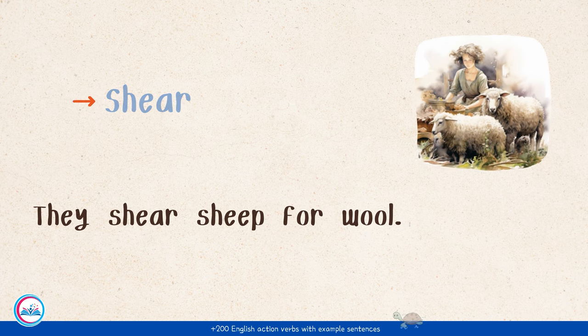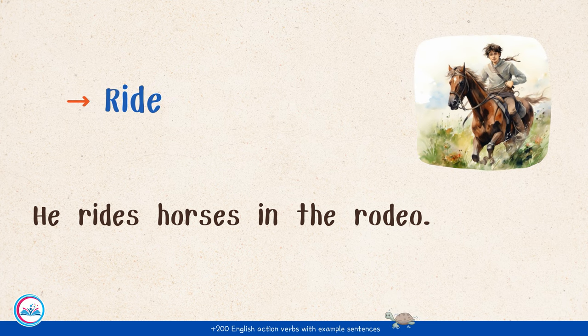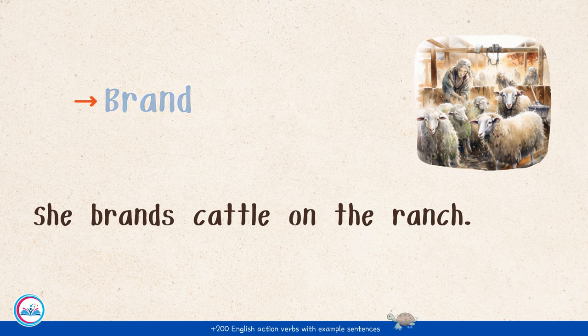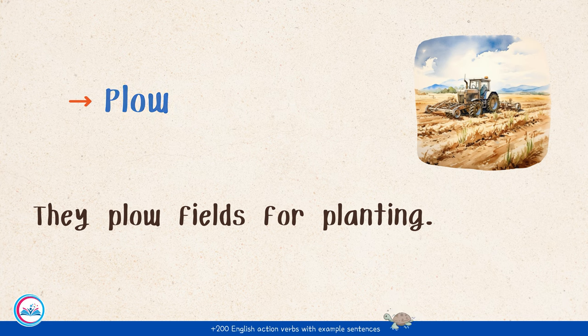Shear. They shear sheep for wool. Ride. He rides horses in the rodeo. Brand. She brands cattle on the ranch. Plow. They plow fields for planting.